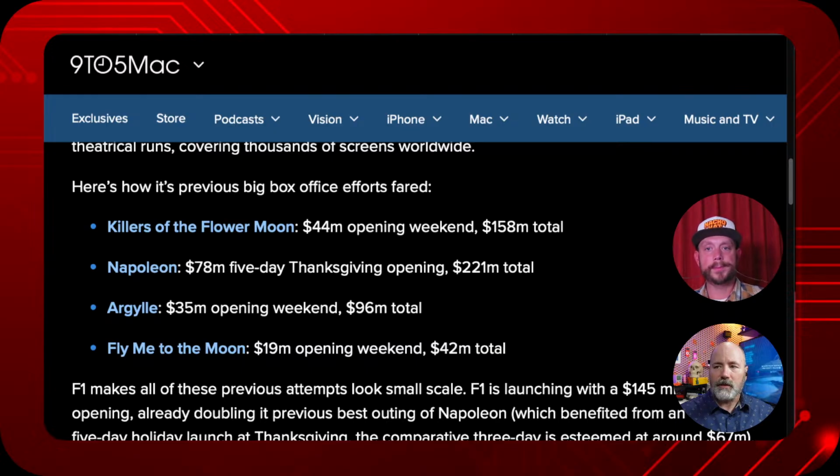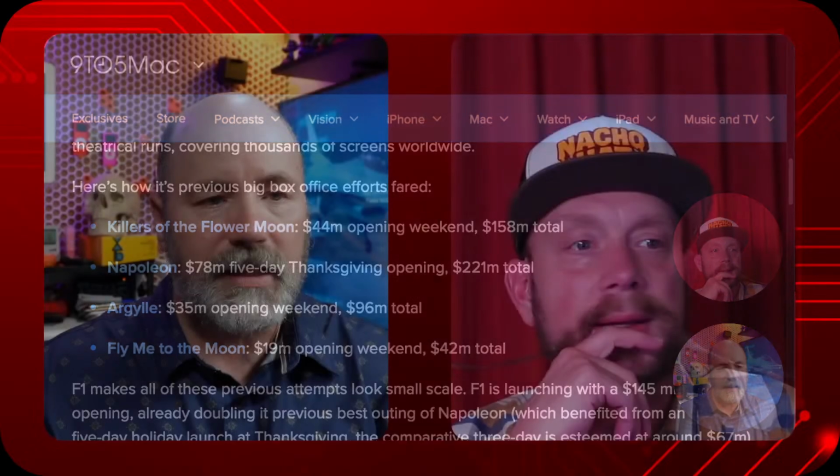To look at the numbers again, F1's opening weekend of 145 million is almost as much as Killers of the Flower Moon's total. It is double Argyle and triple Fly Me to the Moon's total revenue. So yeah, it's a big deal. But who knows how much they spent making it? Does the article talk about that? I don't know, I did not see. I'm sure it's probably like $300 million or something like that.